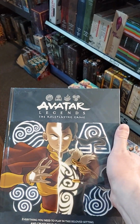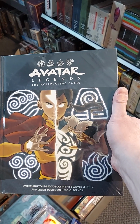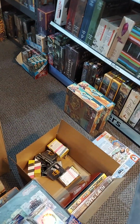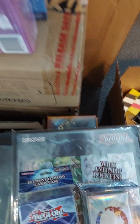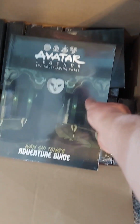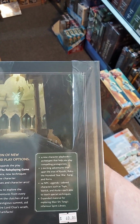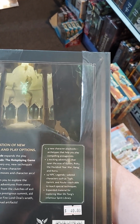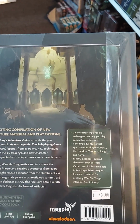From Magpie Games, again, by customer request, Avatar Legends, the role-playing game. Everything you need to play in this beloved setting and create your own heroic legends. And not just the core rulebook, but we also pulled in the Adventure Guide for Avatar Legends RPG. Adds more character playbooks, aka archetypes, that help you play compelling protagonists. More adventures, more NPC legends, expanded material for the infamous Spirit Library. Cool stuff.